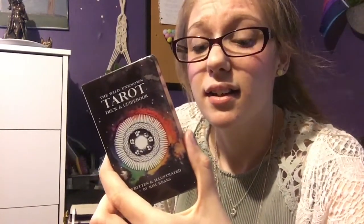It comes in a little tuck box, which I kind of worry about the quality of because those can get destroyed pretty easily. However, I was looking through the cards, and the card quality seems to be okay. It does not come with the guidebook. It comes with a little scanner thing on the back where you can get an online version of the guidebook.